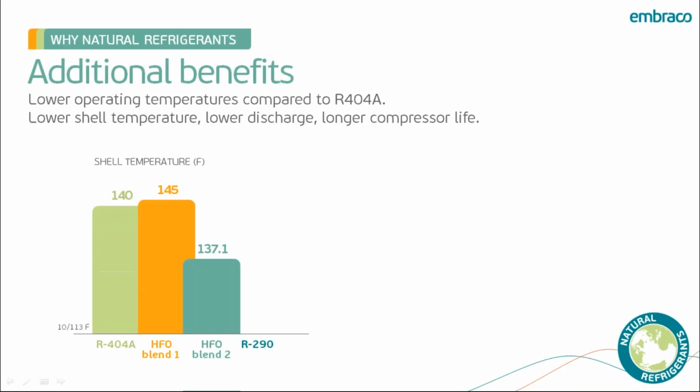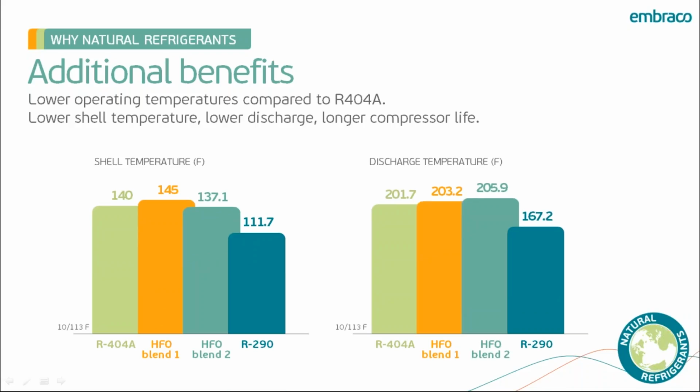A few additional benefits. You have lower operating temperatures compared to 404A. As you can see, with 404A the shell temperature is up around 140 degrees, a little bit higher for the HFO blends, and we're all the way down at about 112 degrees shell temperature for the R290 propane. The discharge temperature as well is lower. We're up around 200 degrees or more with 404A and the HFO blends, and all the way down to 167 degrees with the R290. So lower shell temperature and lower discharge temperature should equal a longer compressor life.